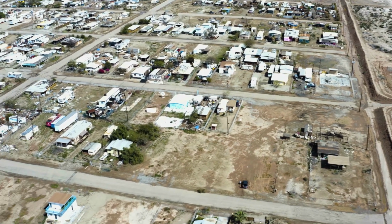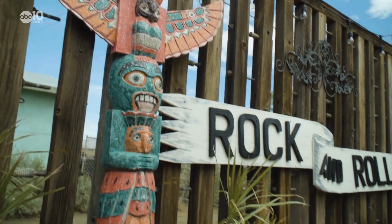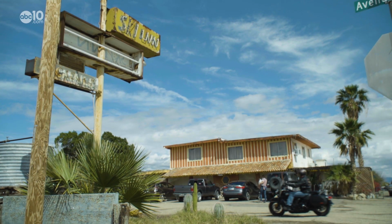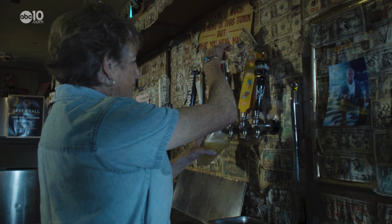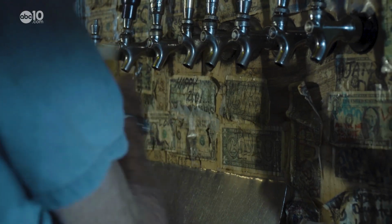Bombay Beach sits on the eastern edge of the Salton Sea. Before the New Age art renaissance, the town was a vacation paradise. Fishing, water skiing, swimming, lots of dune buggy riding, just great. Sonia Herbert owns the Ski Inn, a restaurant and bar which was built in a rather unique location.